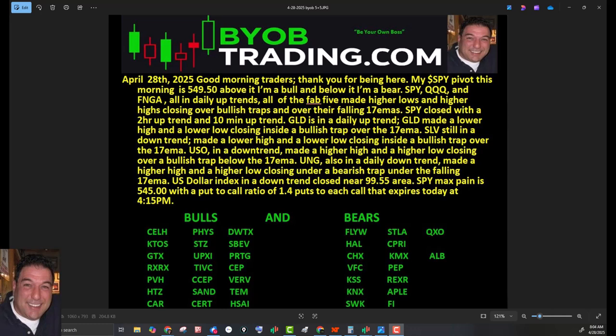Gold is still in a daily uptrend. Gold made a lower high and a lower low, closing inside a bullish trap over the 17 EMA. Silver is still in a downtrend, but let me just say this, it's not moving down. It made lower highs and lower lows, closing inside a bullish trap over the 17 EMA. USO is in a downtrend, made a higher high and a higher low, closing over a bullish trap below the 17.